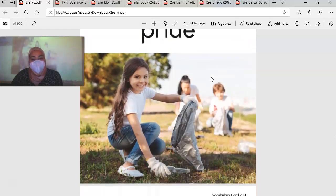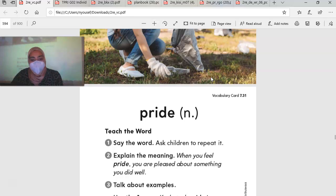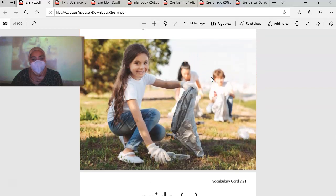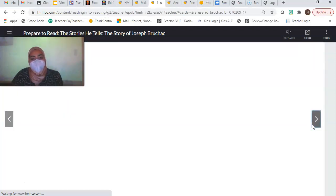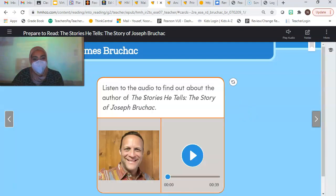Last one, pride. The little girl is smiling with pride. She's cute. And she's picking up trash. When you feel pride, you are pleased about something you did well. She's pleased and happy that she's helping the earth and the environment by picking up trash. Very nice.